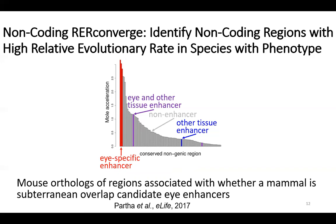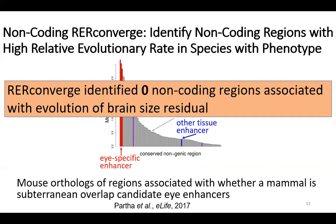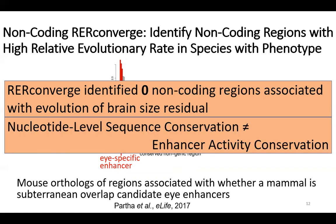So we said, okay, let's use RERconverge to identify non-coding regions associated with the evolution of brain size. Unfortunately, we were unable to find anything. And this was a really disappointing result, but it points to a larger issue, which is that RERconverge uses nucleotide level sequence conservation, and a lot of other methods for identifying enhancers associated with the evolution of phenotypes are also using nucleotide level sequence conservation. But nucleotide level sequence conservation is actually not equivalent to enhancer activity conservation.